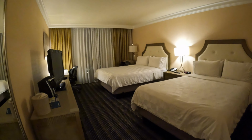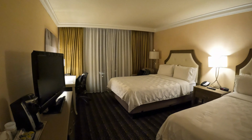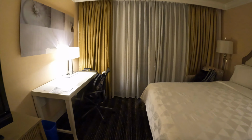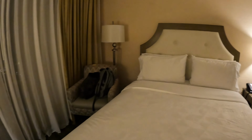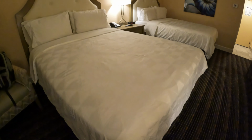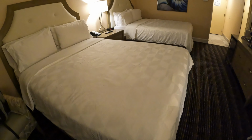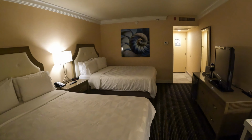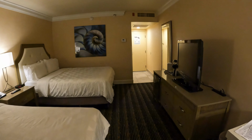Start with the main bedroom. There's two queens. You have a lamp in the center and on the side of the beds. Phone in the middle, remote. TV in the center. A working space to the right.